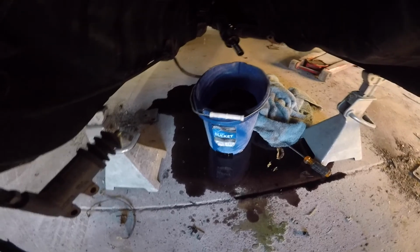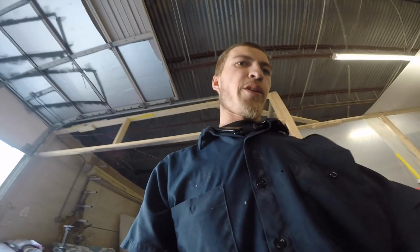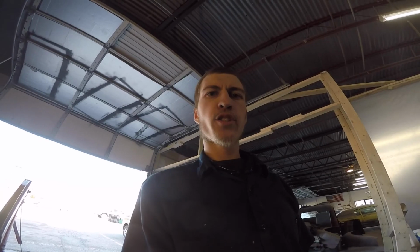Alright. Would you believe it? I only had to eat a few times in order to get this thing out. So we got it out. It's down on the ground. Obviously, master of messes. I put the bucket, but it went everywhere around the bucket. Gotta love having the rear output shaft. Anyways, one step forward, 200 steps to go.